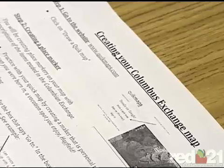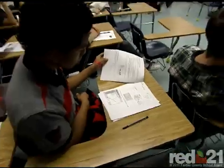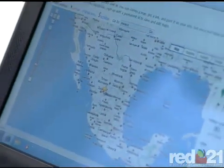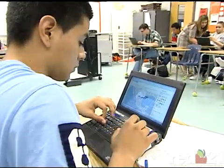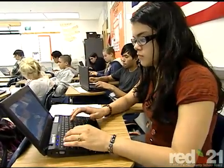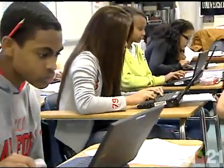They analyze maps and formulate hypotheses, which they communicate to classmates. Using computer software, they draw and identify trade items on a virtual map. They include with their creations an analysis about the positives and negatives of the Columbian Exchange. These assignments are turned in electronically through the 24/7 Blackboard learning system.